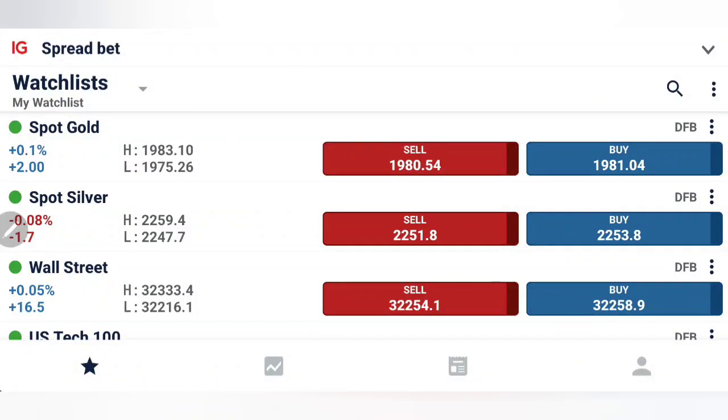How beautiful the markets are. Yesterday in the morning we were buy at 1980 for gold and it achieved 2010, and in the evening we were sell at 1980 and it achieved 1965. I hope you profited trading both ways.